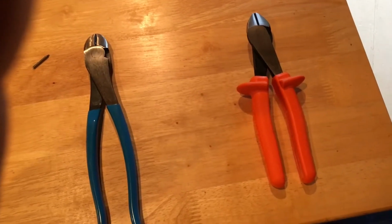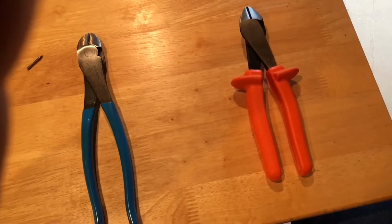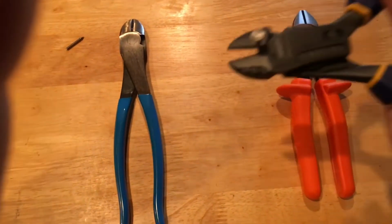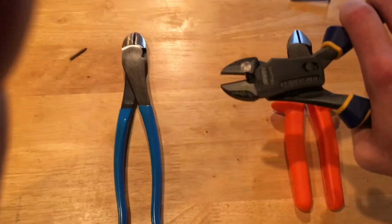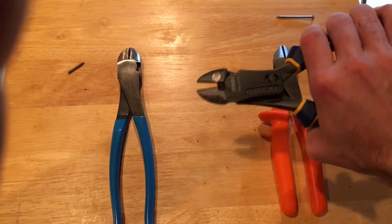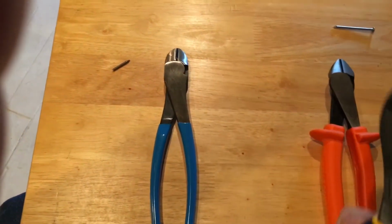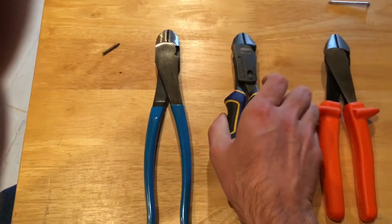Okay, just about got it. There we go. All right, now let's see how these guys do. And granted, I can't really move my hand down very far, you know. I have to hold the pliers, so pretty awesome. You can see that leverage works.